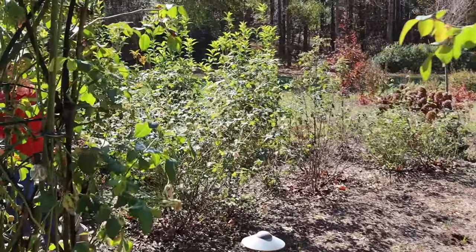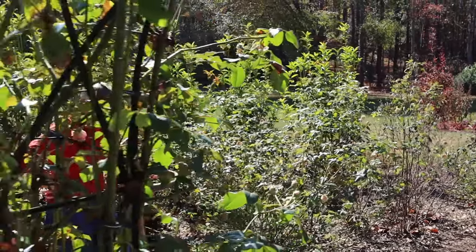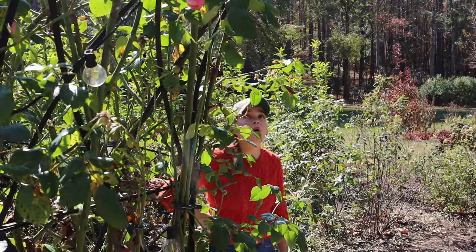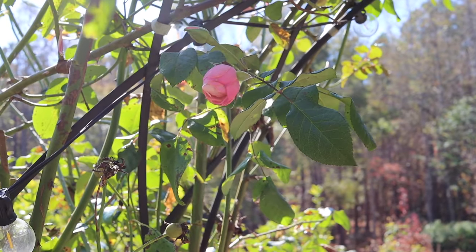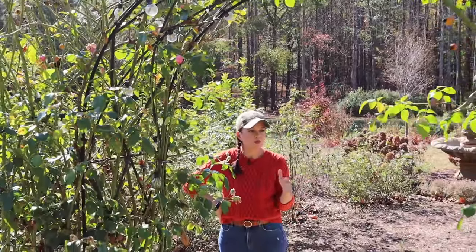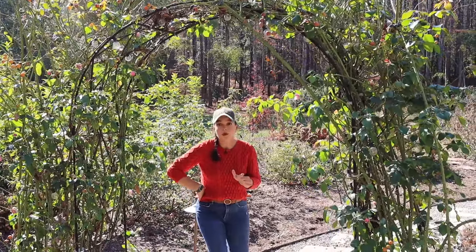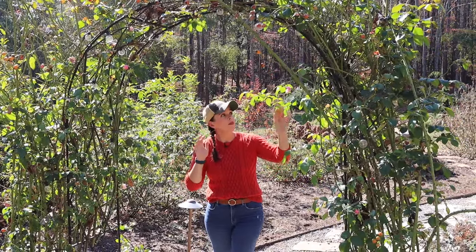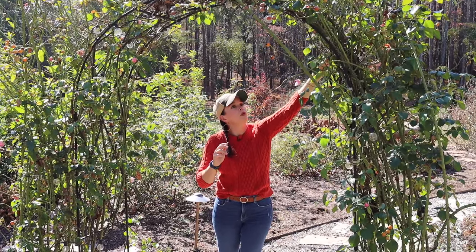Now, the Generous Gardener, she is just a very full rose. She's a little wild and woolly. I will trim her probably mid-January. If you wanted to trim her, like if some of the pieces were just getting out of the way and just out of control, then you absolutely could prune it. I did that with some of the canes so that they didn't attack us as we went by.